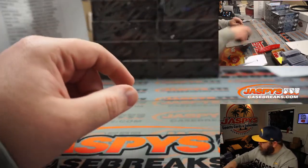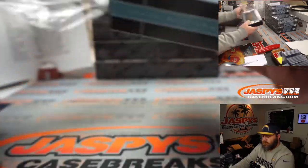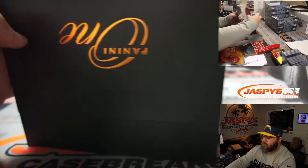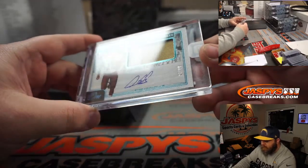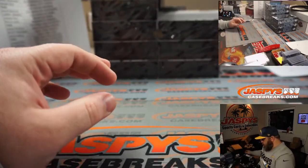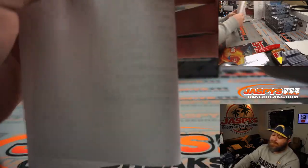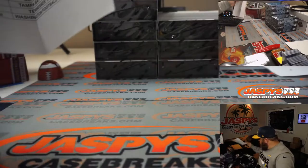Cool. Big quarterback for the first hit. Nice one for the Washington football team. Antonio Gandy-Golden, three-color patch and auto, 27 out of 99 for Victor Zamora. So here's the updated, the correct one. For the Packers are the random number block as it stated. And Joseph with last spot Mojo got the Eagles. Last spot Mojo works every time.